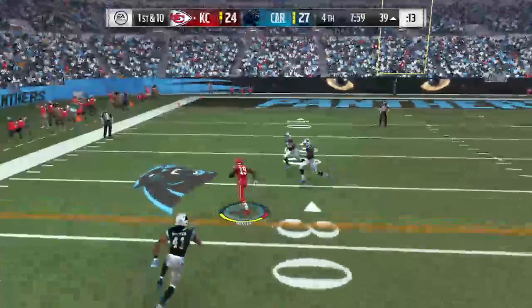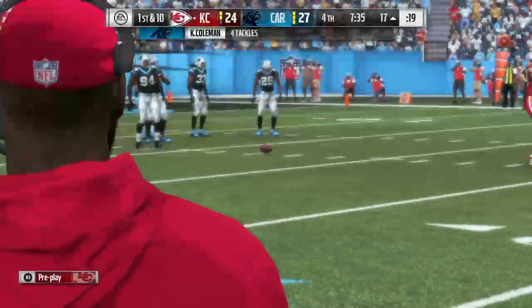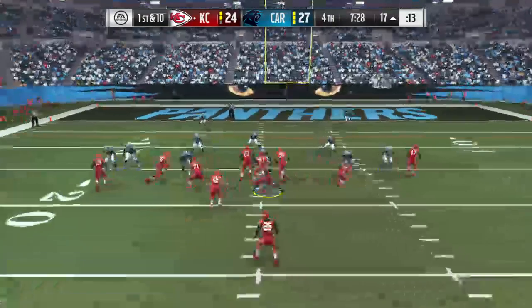Here's Smith. Looking left side. That's caught by Mack. Really nice little connection there. They go with the corner route, and it works out well. And the best way to set up the corner route is to throw slants throughout the ball game so that when you're able to get back outside, the defender has to respect the inside game.